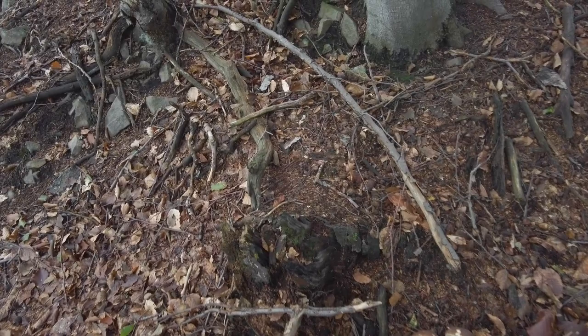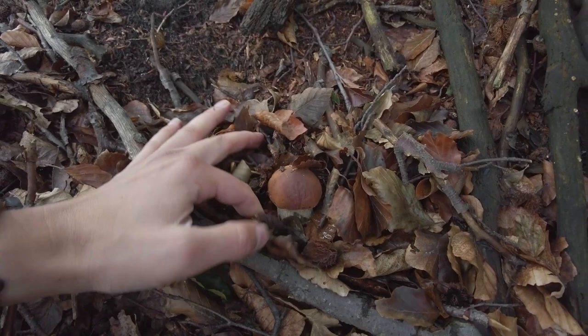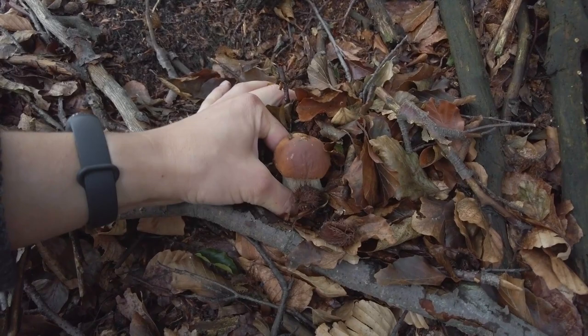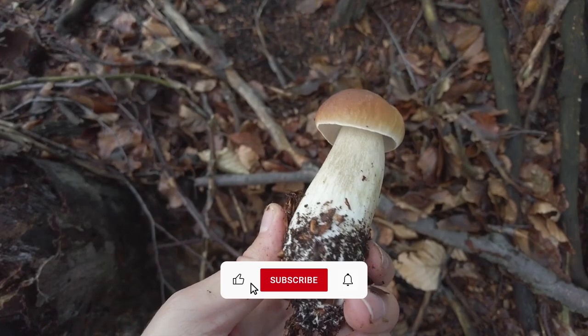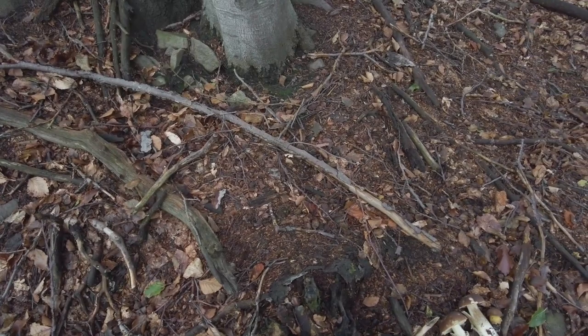And I can see probably one more cep. And this one looks really great. Stem is quite long, also for this guy. This is maybe the nicest today. Perfect shape. So, four beautiful mushrooms at one spot.